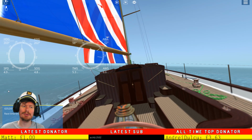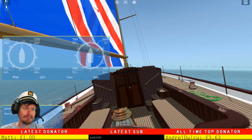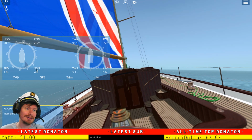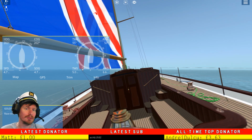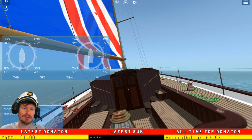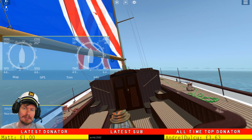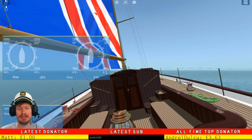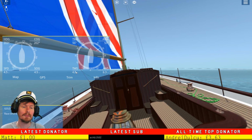So very quickly, what does all this mean in the top left corner? This is our current heading. This is our current course. This is our speed in knots. This is our actual speed over the ground. But this is really what you want. That's the actual wind angle. And that's sort of the apparent wind angle, so that's how much wind the sails are getting. It's the total wind speed, the actual wind speed, and this is the apparent wind speed. So this is the wind speed that the sails are getting.